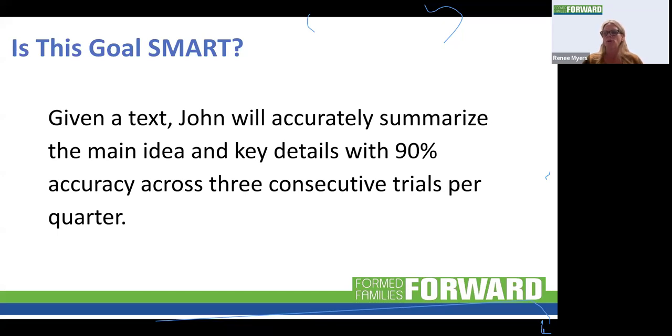Kelly's going to launch a poll. Mark each of the criteria of a SMART goal that you think this goal meets. While you do that, think about how we could make this goal meet each one of the letters in the SMART acronym: specific, measurable, attainable, relevant, and time-bound.